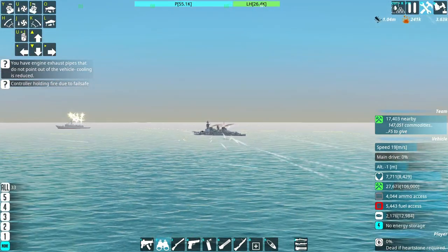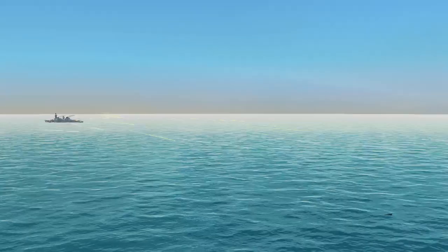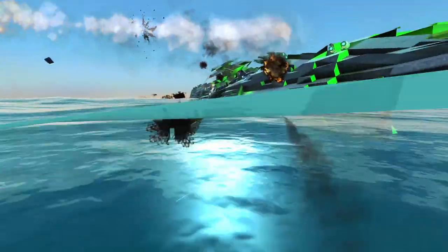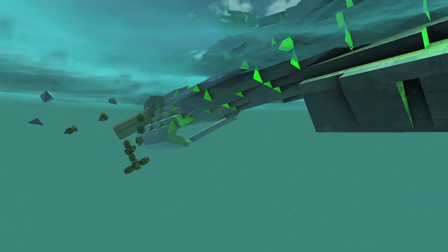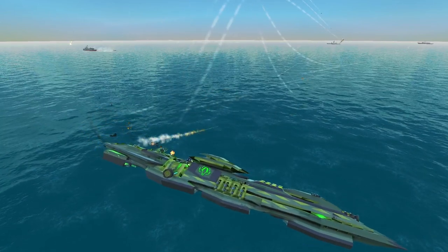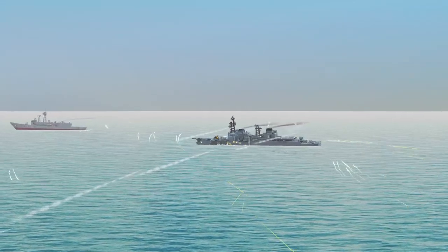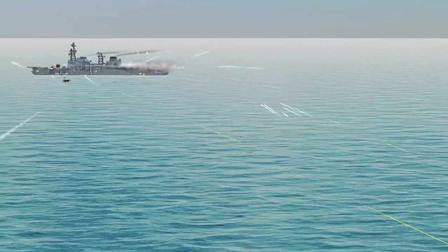Right now it looks like it's just a gunfight. Oh, interesting stuff going on here. Firepower is also anti-submarine. Oh yeah, look at that. The anti-submarine rocket launcher is tracking. And here comes the torpedoes.